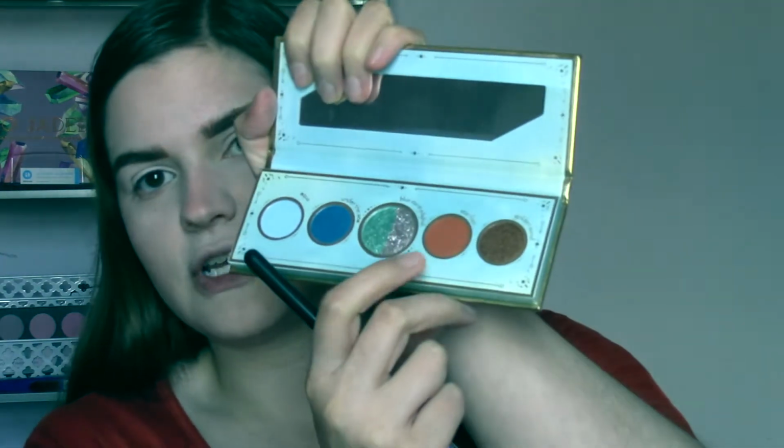As I start here, I'm going to go in with Morphe M441. I'm going to start with this shade Starfish, which looks to be a matte with some shimmer, kind of like the ColourPop formula, so I think it'll still come off as matte and not as a shimmer. I'm going to put that in the crease.